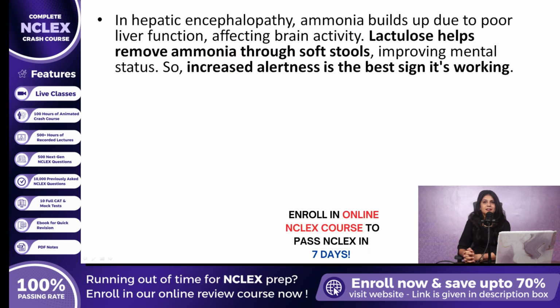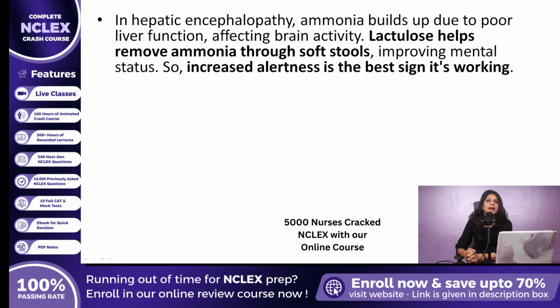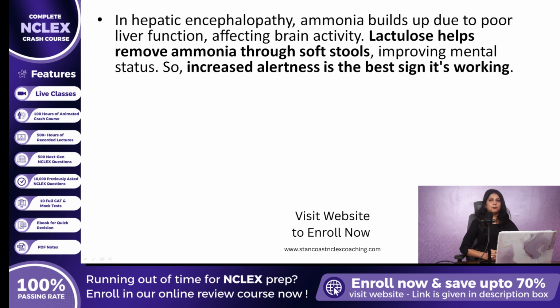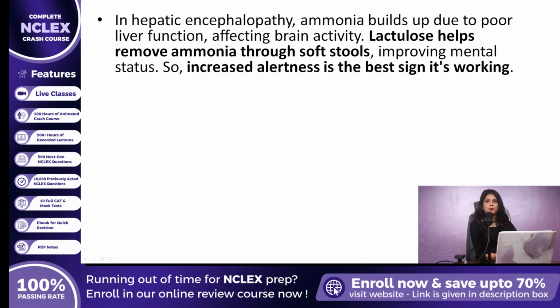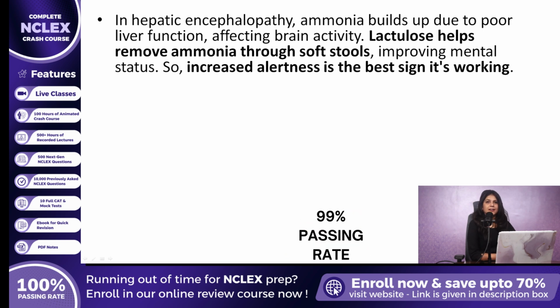Now here's why this makes sense. In hepatic encephalopathy, the liver is unable to break down ammonia effectively, and that buildup of ammonia in the bloodstream can alter brain function. Lactulose helps by trapping ammonia in the gut and getting it out of the body through frequent soft stools. As ammonia levels decrease, the client's mental status and alertness generally improve. So, an increased level of consciousness is the clearest sign that lactulose is working.